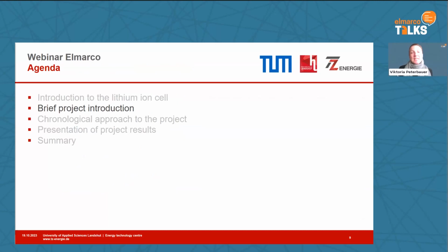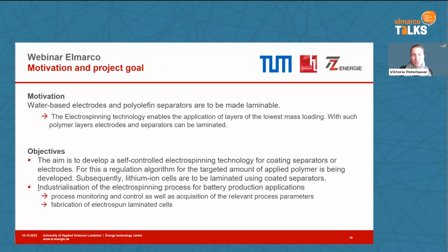So now we go deeper into the project IntelliSpin. First of all, I will start with the motivation and the project goal. The motivation is to laminate water-based electrodes and polyolefin separators. And this should be done by using the electrospinning technology, because this technology enables the application of layers of the lowest mass loading, as Mr. Pettinger already said. The objectives are also a self-controlled electrospinning technology for coating separators or electrodes.